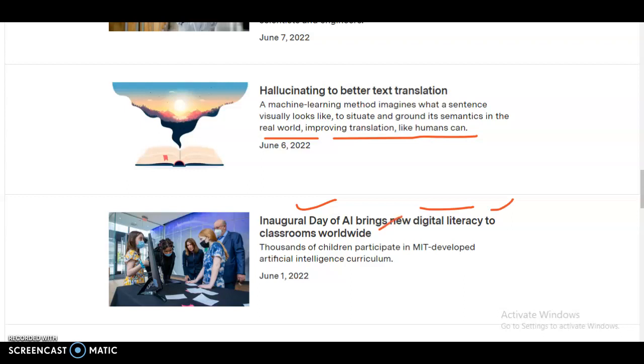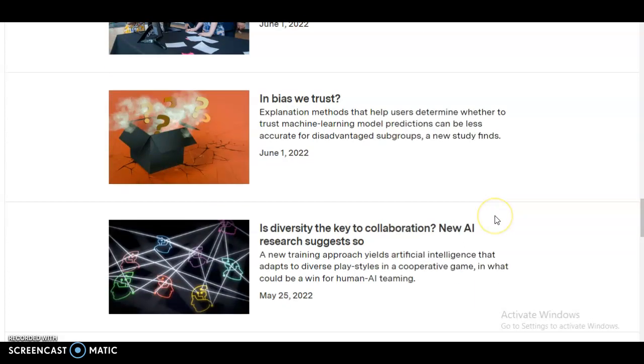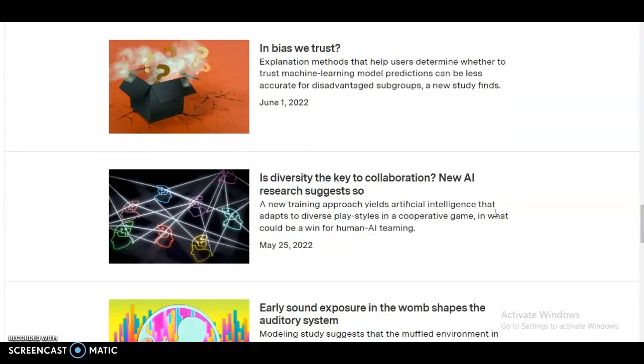Thousands of children participate in MIT-developed artificial intelligence curriculum. In bias we trust? Explanation methods that help users determine whether to trust machine learning model predictions can be less accurate for disadvantaged subgroups, a new study finds.